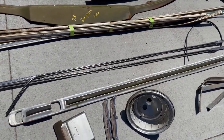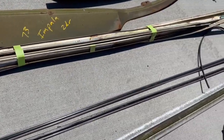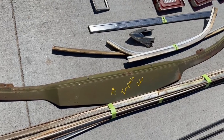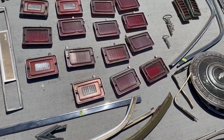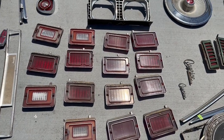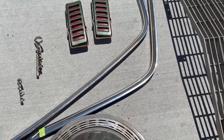Lots of Chevy parts as well. A couple of pieces of moldings there, 73 Impala two-door. This entire pack of moldings here, 70 Caprice two-door hardtop. And into a bunch of 73 stuff. I did find a couple of 73 Impala two-door, the rear filler panel, the back window moldings. I grabbed all the 73 taillight lenses I could get, obviously. One headlight bezel. Got some more pieces off that 70 Caprice grill, hubcaps, back window moldings, emblems, side marker lights.